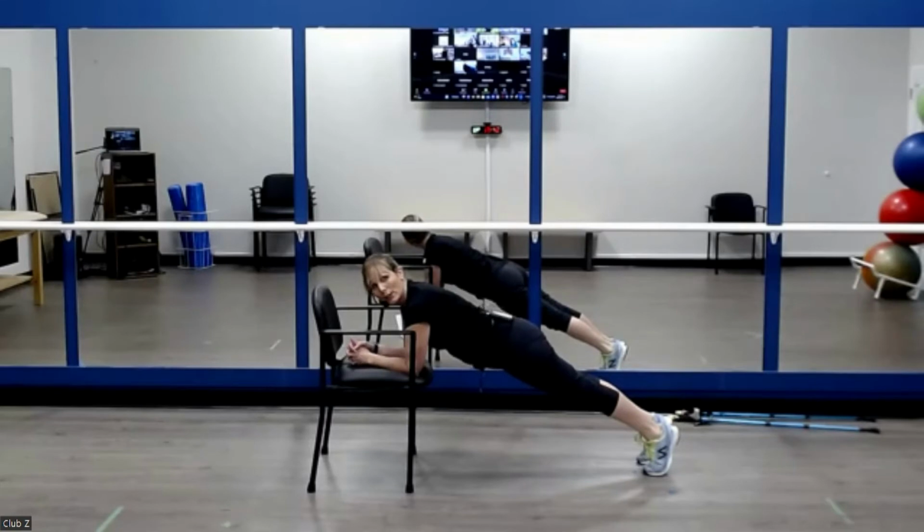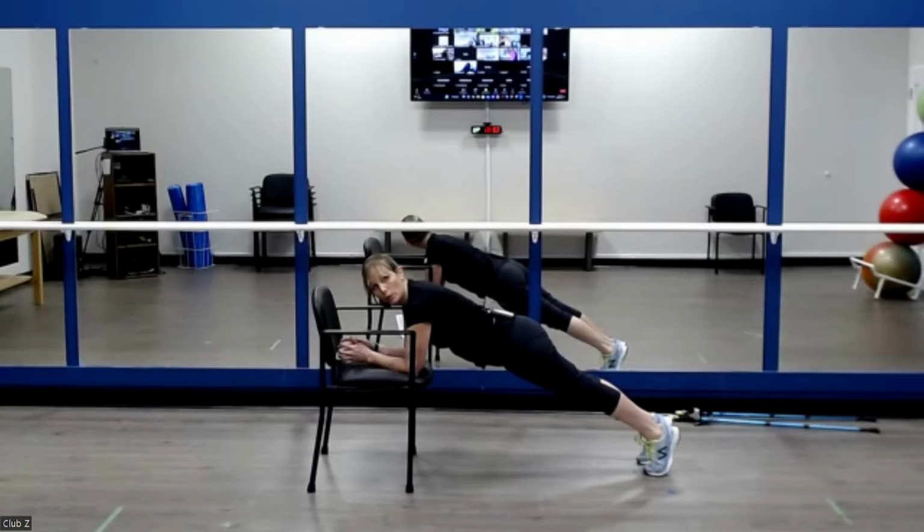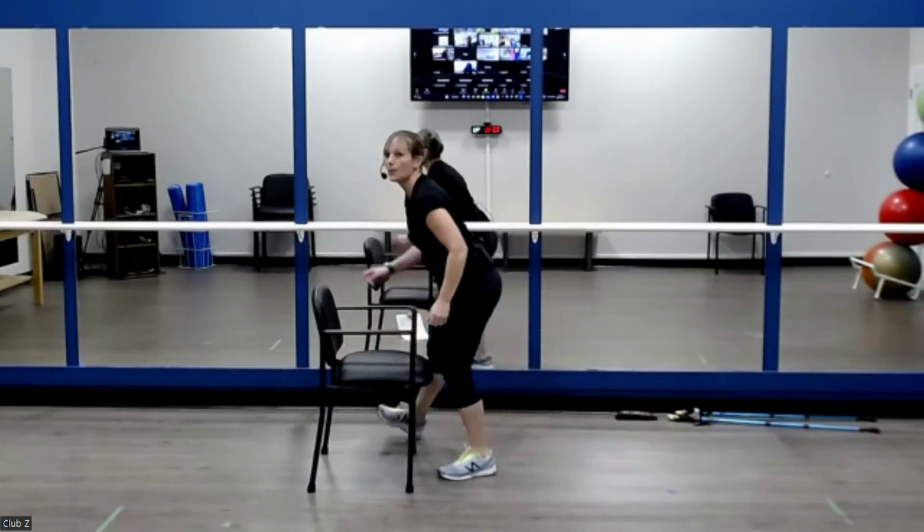I'll stay here for at least 10 seconds. See if you can get yourself lined up there. Wonderful. Think about having your knees straight, belly muscles on. There should not be any pain or pressure in your low back. So if there is, lift your hips a little bit, re-engage your belly muscles, or take a different option. Let's hold for another 5, 4, 3, 2, and 1. Lovely. All right, come on up.